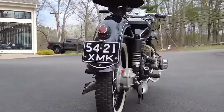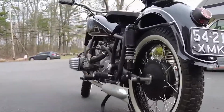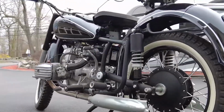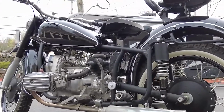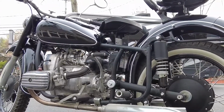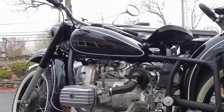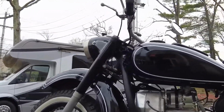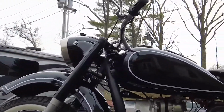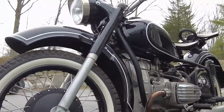We bought it from one of our Ural customers who purchased it for his own restoration, but it needed a good amount of work, and he decided to trade it towards a brand new Ural. So the bike is fully operational. Everything works, everything runs. It is definitely an old vintage bike, and we wouldn't want to represent it in any other way.